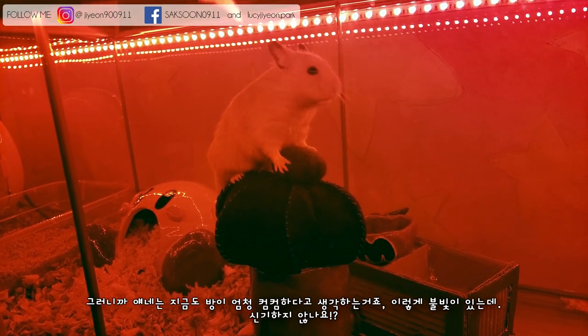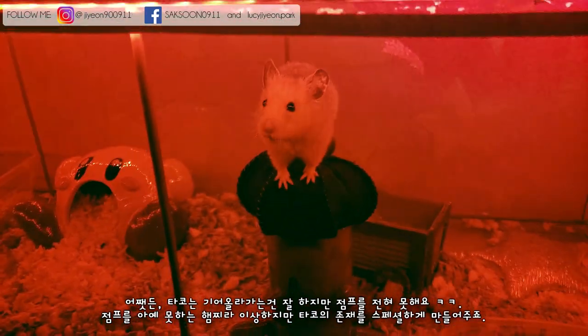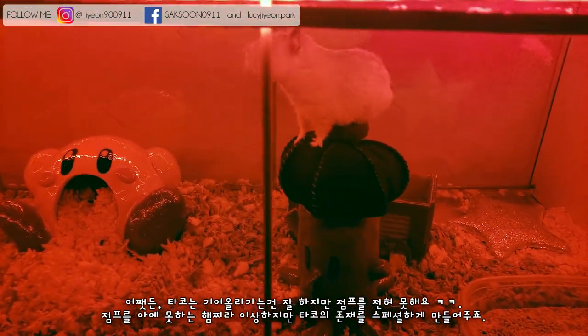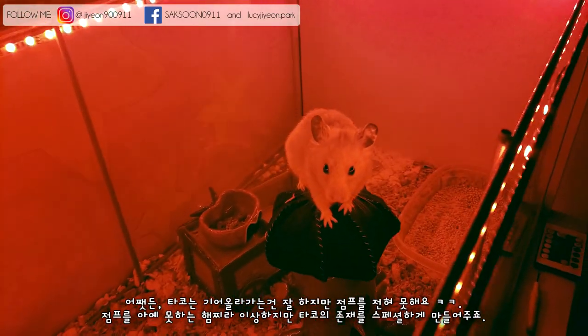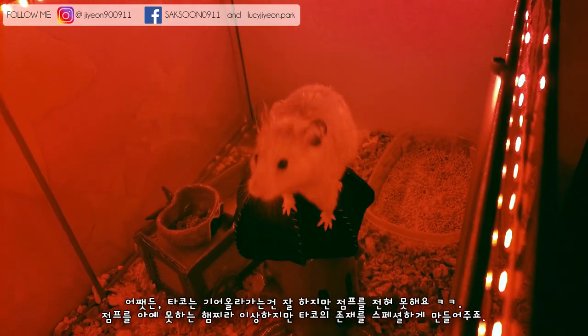Isn't this interesting? By the way, Taku can climb up, but he doesn't know how to jump. Like, he literally doesn't know how to jump. That's kind of weird, but that makes Taku special.